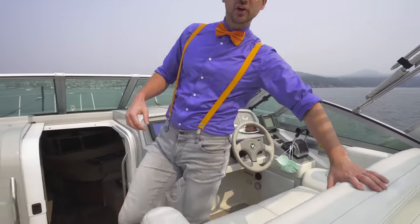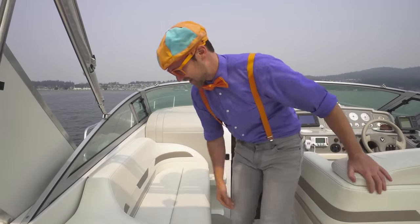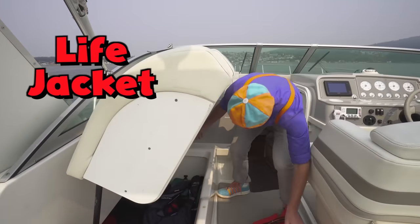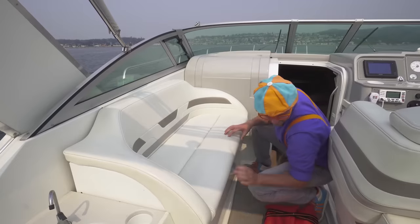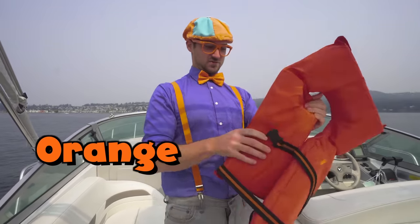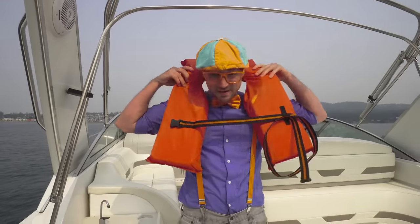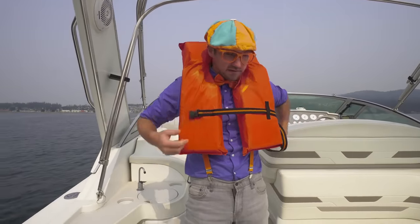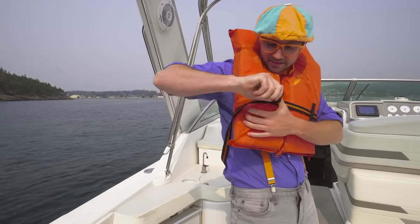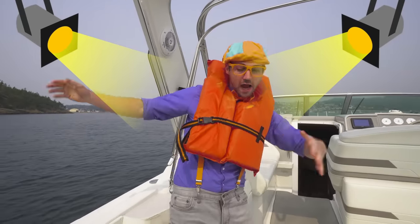Hey, when you're in a boat, and if you are 12 years or younger, then you need a life jacket. So, let's open up this compartment and take out a life jacket. And this life jacket is the color orange. Okay, let me put it on. Life jackets are really good to keep you safe. They keep you afloat if you go in the water. Let me turn this around, go to the back. Perfect. Make it nice and snug. How do I look? Whoa! Yeah!